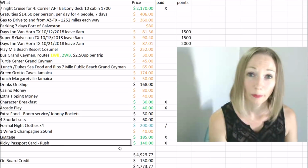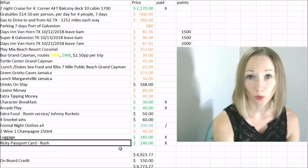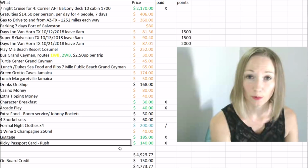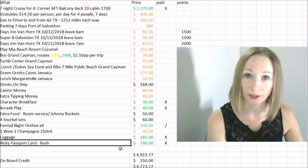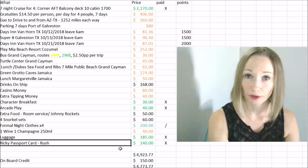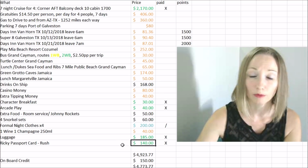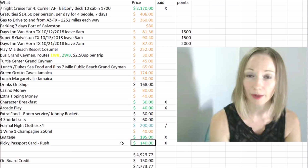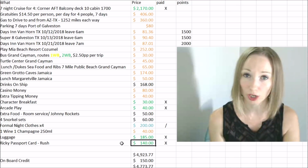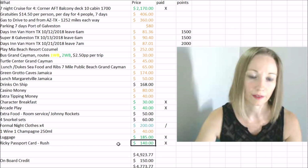The other thing to consider is passports, if you need passports. My husband's passport was expired, so this time we went ahead and got him a passport card. The passport cards are good for traveling to Canada, Mexico, the Caribbean and the Bahamas. It was cheaper than a passport, but we did put a rush on it. Even though it would come in 4 to 6 weeks, so you could order it plenty of time ahead, my husband felt more comfortable having it come in 2 to 3 weeks, so we paid for the rush. So that was $140. He did have to have a new picture taken and things like that.